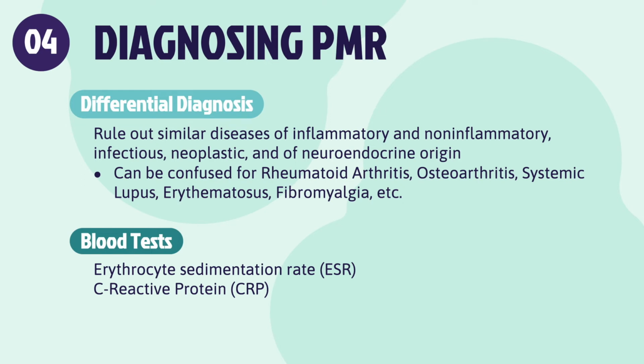Blood tests can help determine if the individual has PMR. The erythrocyte sedimentation rate can reveal inflammatory activity in the body. The C-reactive protein test measures how much C-reactive protein is in the blood. This protein is made by the liver and is released into the blood in response to inflammation.